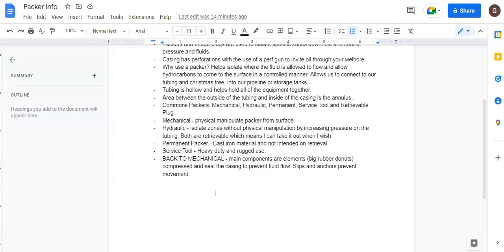Similar to what they did in MJ01, as you saw in some of the previous updates from a couple of years ago, they talked about how it took about 4 days to put it in and 4 days to take it out if they failed and stuff like that. Permanent packers sound exactly like what they're meant to sound like. They're permanent. You put them in and they're there. They're made of cast iron and not intended to be retrieved. And then you have service tools, which are heavy duty and used for rugged use.